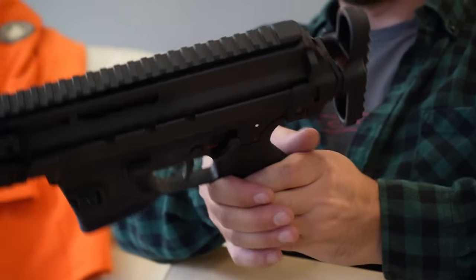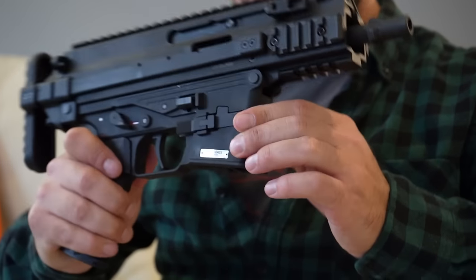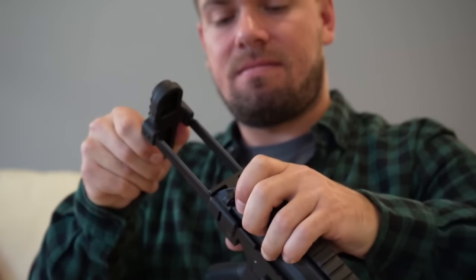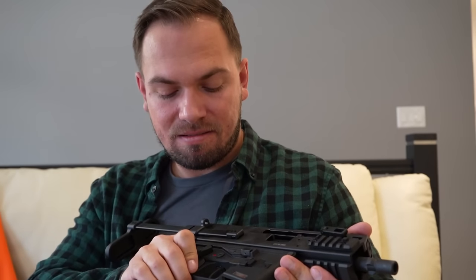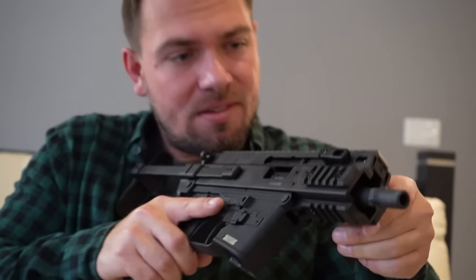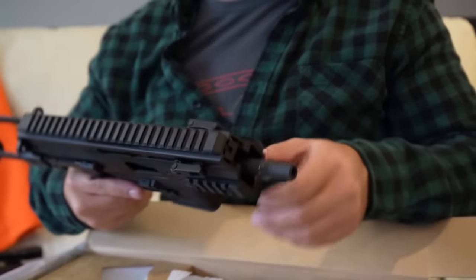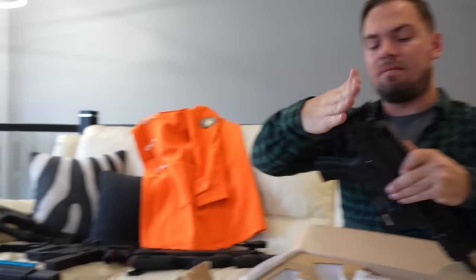This is the Glock version, takes VFC Glock mags because they're readily available and everywhere. It's a little stubby. I like stubby little guns. Ambidextrous charging handle. And you already have all the accessories for this thing, right? Yeah, we're going to dress this bad boy up.